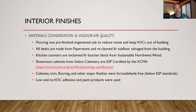Well, I'll go to finishes now. So once we got the drywall done and all of our roughing complete, we focused on the interior finishes. Throughout the building, we tried to incorporate as much as we could following Built Green practices. The first one was the flooring, which was an engineered oak, which reduces waste from traditional hardwood floors. And also, because it was pre-finished, there were no VOCs being sprayed or installed in the space. And so that kept the VOCs out of the building.